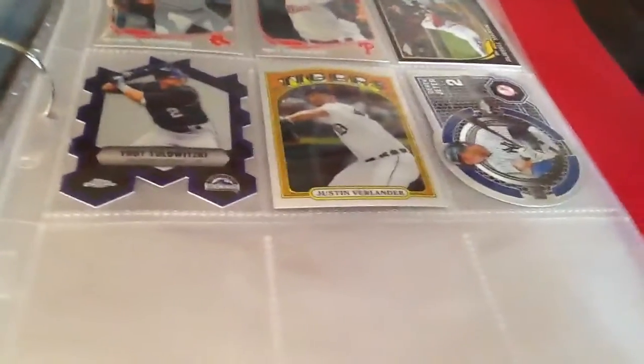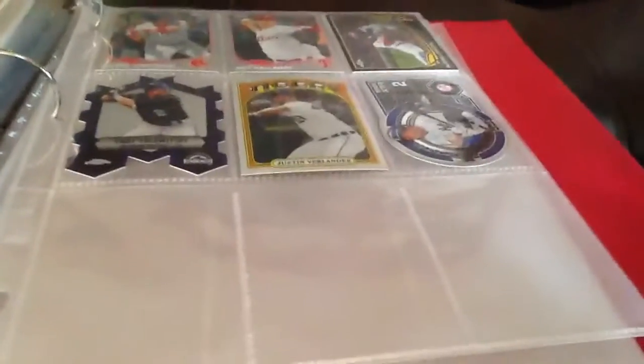None of the autos are for trade. Looking to make the set, as I said. And if you want those basketball cards, let me know, guys. PM me.